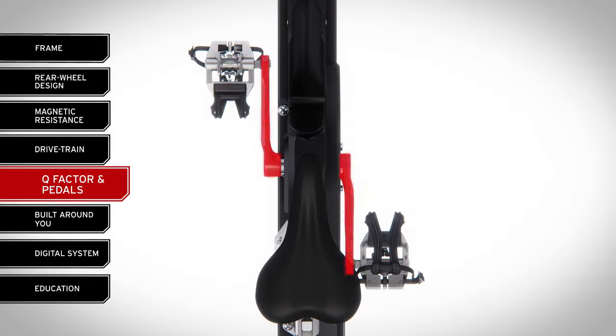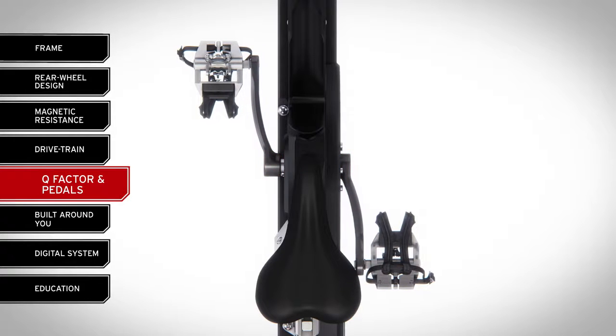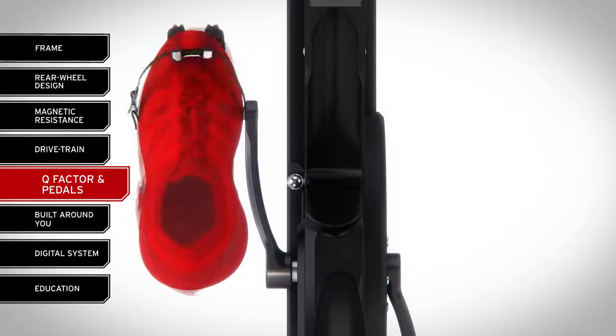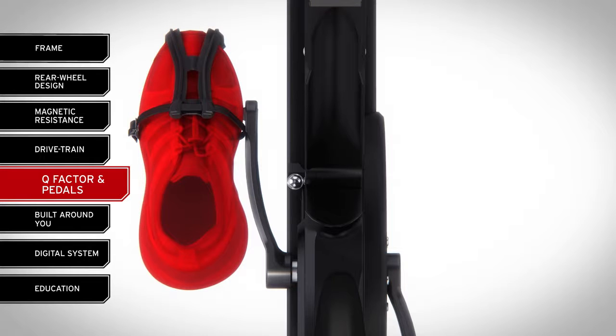Instead of using straight crank arms to achieve a narrow Q factor like our competitors, Keiser recognized the need for versatility and added curvature to the M3i crank arms to maintain the proper distance for wider hips. This added curvature also provides ample room for any type of rider footwear, from bike shoes to the bulkier gym shoes most commonly worn in group classes.